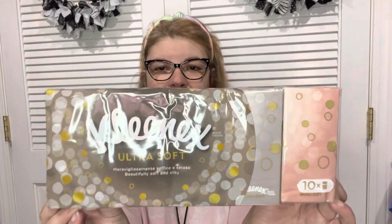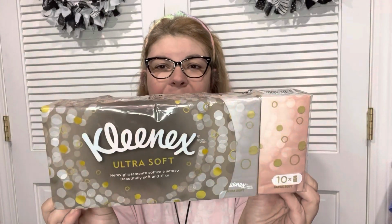Okay, so I have a ton of fall items to show you, so let's go. This thing is not a fall item, but I found more of these Kleenex travel tissues, the 10 packs. I always pick these up because they come in handy and I love to keep them in my car. So anytime I see them, I'll pick up a couple packs. And these are an amazing deal for $1.25.